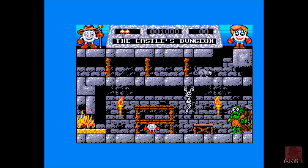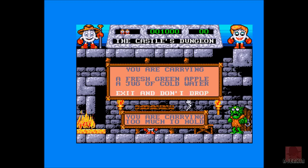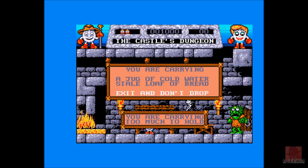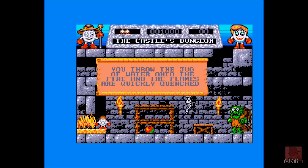We start from the castle's dungeon. The room names are at the top there. We've got to put out that fire, which is blocking the gateway there. How do we put that out? Well, we picked up a jug of water. There's a rat going up and down the top there. We picked up a stale loaf of bread, and that'll be useful for getting past him. Right, here we go. Jug of water, stale bread. Chuck the water over the fire, I think, if it's the same as the Spectrum version. There we go. Boom. Good stuff.